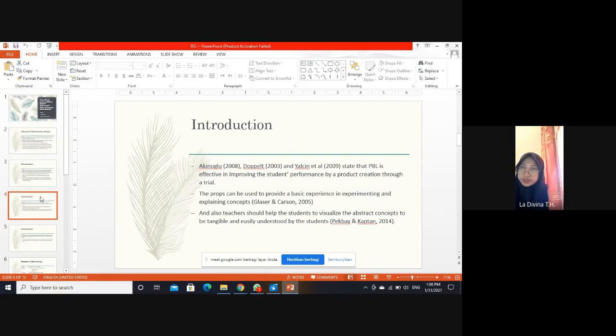The project which is given to students must stimulate them to create educational products such as teaching props. The props can be used to provide a basic experience in experimenting and explaining concepts. Glaser and Carson 2005. And also, teachers should help the students to visualize the abstract concept to be tangible and easily understood by the students. Pekbay and Kaptan 2014.